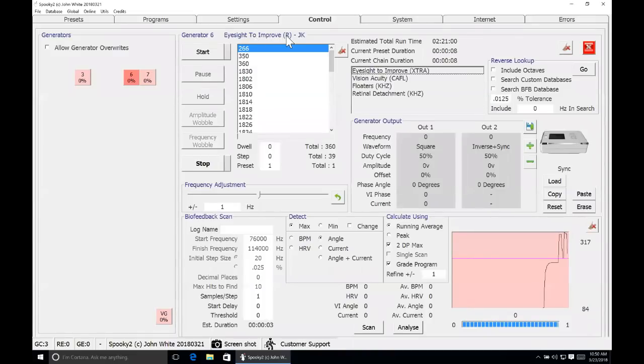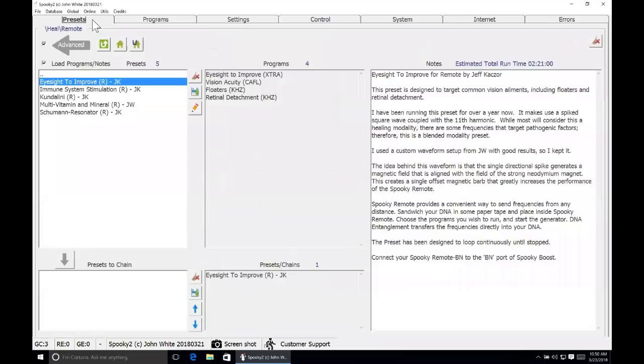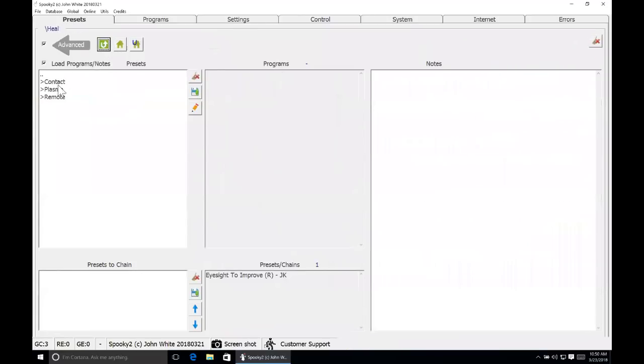And yes, I should have read the fine print. Yes, Jeff Cagswell, if you're watching this, it does say remote. Next time I'll read it more carefully. All our presets have their function in brackets. So remote is R. Plasma has got P. And remote has got R. Next time, yes, I will run an R remote for contact mode for the biofeedback because it's bearable.